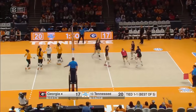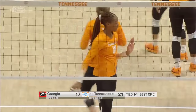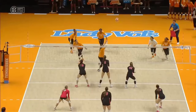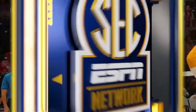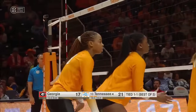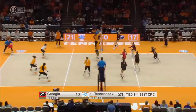Moore answers right back. Tennessee by 4. Moore has a presence on that front row. When she comes around, you know she's on that front row. The other team knows she's there, and she knows she's there, and Caroline Kerr definitely knows she's there because she's giving her the ball. Fingal and Janisha Moore, each with 12 kills here in set 3.